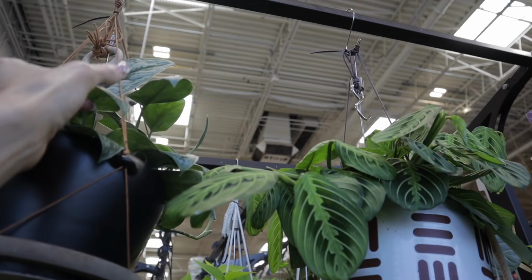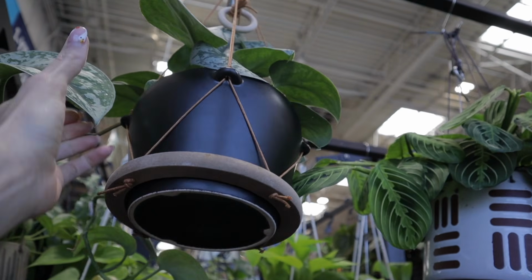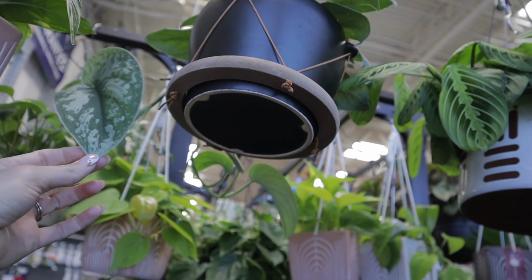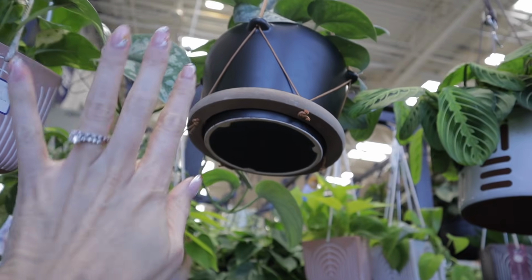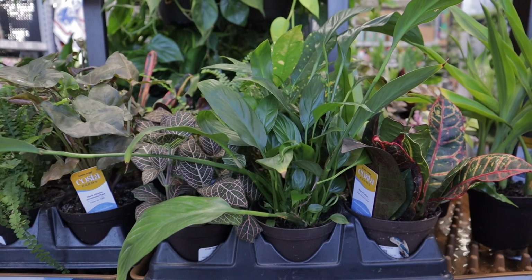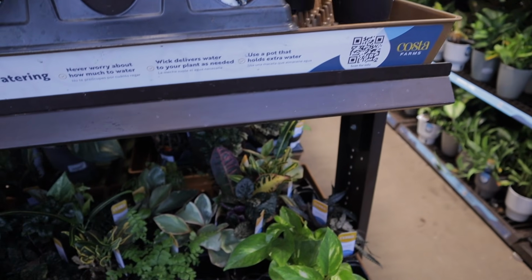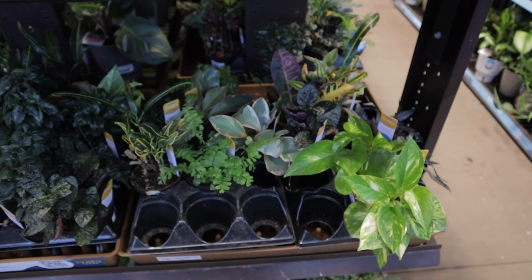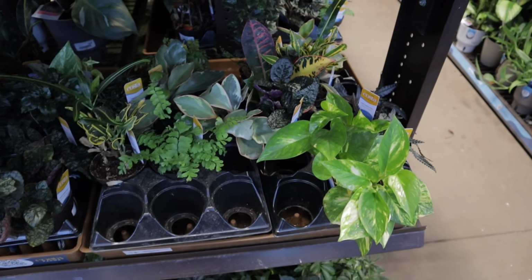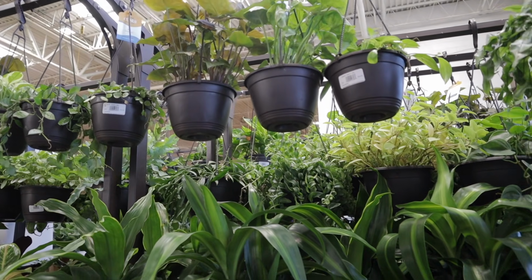This is the Scindapsus pictus exotica. And the leaves are so stunning. Anyone who sees this plant instantly is like, ooh, that's pretty. And yes, it is. And not only is it gorgeous, it's very low maintenance, very similar to the pothos and the philodendron. Cute little peace lily, have a dracaena, peperomia down here. I think this is a peperomia Ginny. Peperomia are pet friendly. Okay, there's some good finds over here.